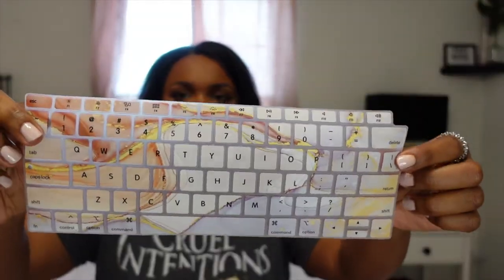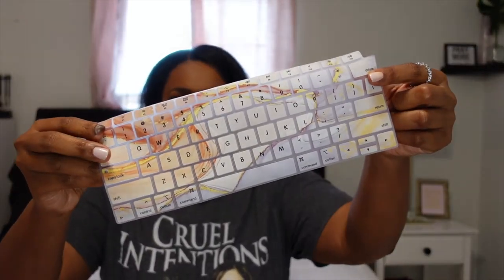And I also got a laptop case. So first it came with this, it looks like marble, very pretty, for the keyboard. And I got this because I just got this new laptop, this MacBook at that, okay? So y'all know those are expensive. And I spilled a freaking milkshake on the keyboard and now my keys are sticky. So I was like, before this happens again and I end up ruining my laptop, let me get a keyboard cover.